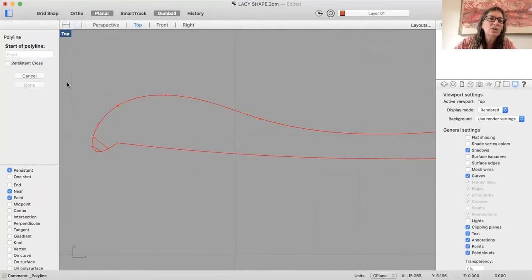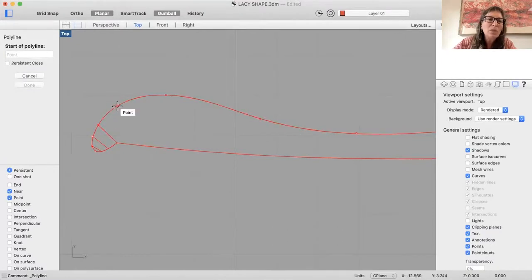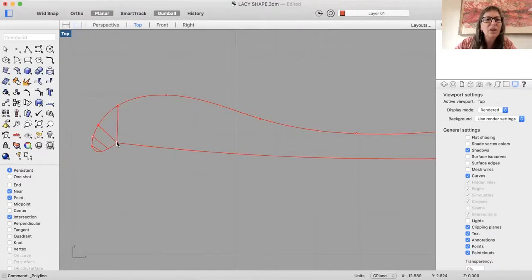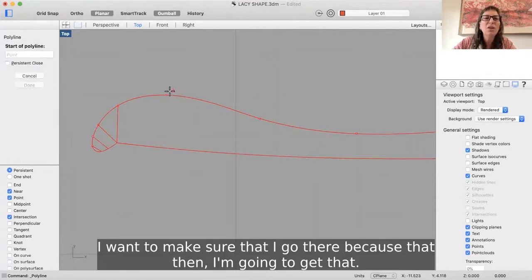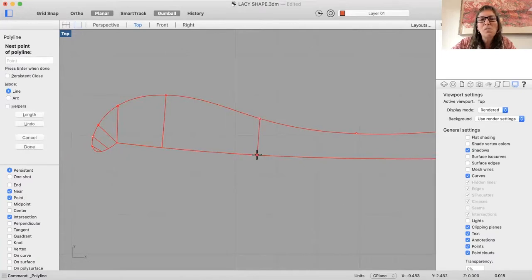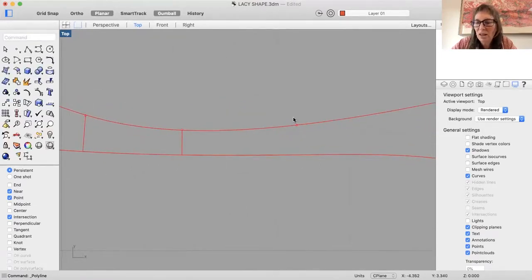Across. And I'm going to go right to that place where there's a, do you see how there's a, you know, I should check intersection as well. There we go. So since there's a kind of a joint right there in my line, I want to make sure that I go there, because then I'm going to get that. It's going to be kind of marked on my three-dimensional piece. Okay, I'm going to go across like this. There we go.